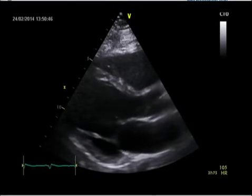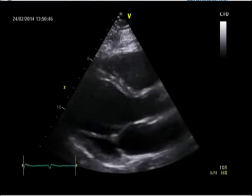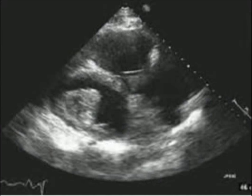This is also what you want. You want a patient who has some ejection. You can see here the valves are opening and closing. There's not a lot of movement in the heart, but there is a little bit. What you don't want is this, a significant left ventricular thrombus. You want to avoid that at all costs.